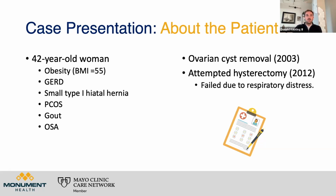She had a past medical history of gastroesophageal reflux disease, a small type 1 hiatal hernia, polycystic ovarian syndrome, gout, and obstructive sleep apnea. Her pertinent surgical history was an ovarian cyst removal in 2003. And then in 2012, she did have an attempted hysterectomy. However, that failed due to respiratory distress, particularly when she was placed into the Trendelenburg position.